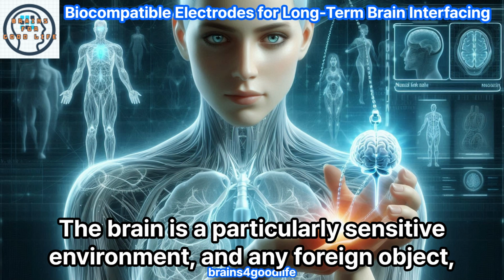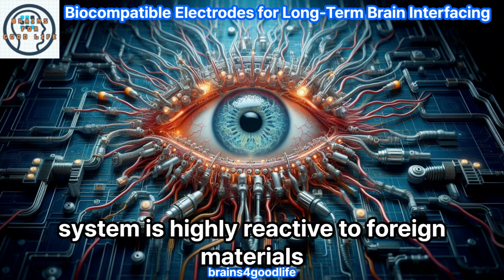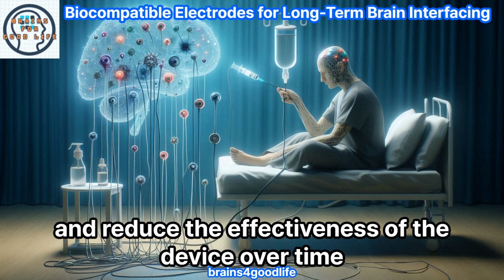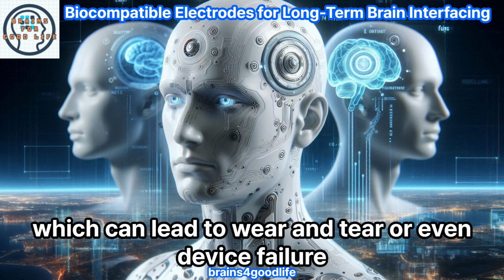The brain is a particularly sensitive environment, and any foreign object, such as an electrode, has the potential to disrupt its delicate balance. The challenge lies in the fact that the brain's immune system is highly reactive to foreign materials. This response can lead to the encapsulation of the electrode in a fibrous tissue, which can increase impedance and reduce the effectiveness of the device over time. Moreover, the brain's constant movement, due to processes like respiration and heartbeat, subjects the implanted electrodes to mechanical stress, which can lead to wear and tear or even device failure.